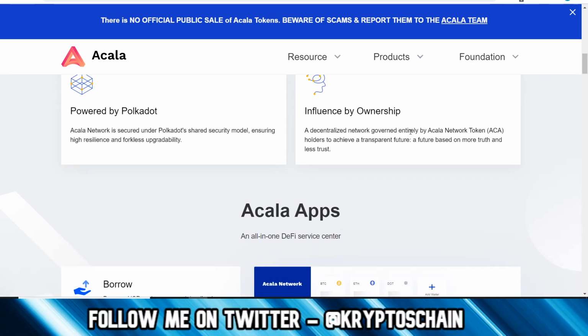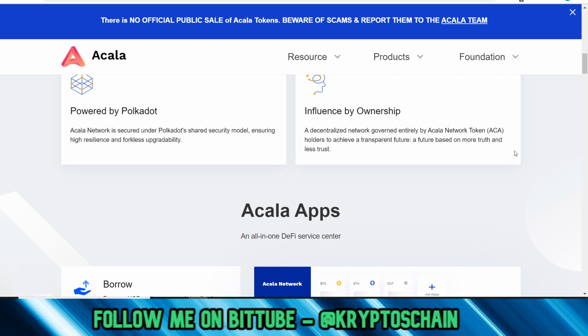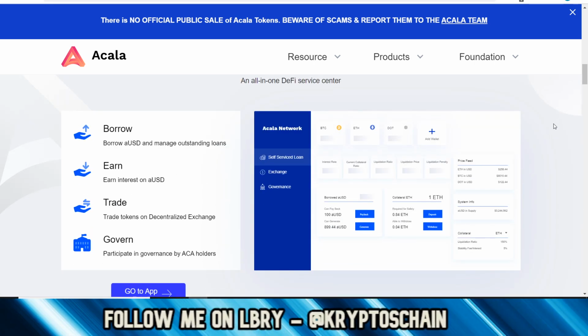Now, influenced by ownership, of course, a decentralized network governed entirely by Acala Network, the ACA holders, to achieve a transparent future, a future based on more truth and less trust. So they will be talking about the actual use case of the ACA token as well.